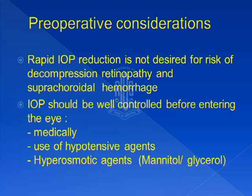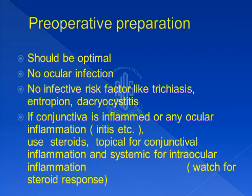In preoperative considerations, rapid intraocular pressure reduction is not desired, for risk of decompression retinopathy and suprachoroidal hemorrhage. And intraocular pressure should be well controlled before entering the eye. Medically, we use hypotensive agents or hyperosmotic agents like mannitol. Preoperative preparation should be optimal. Look for any focus of infection. No infective risk factor should be present like blepharitis, entropion or any other focus of infection.